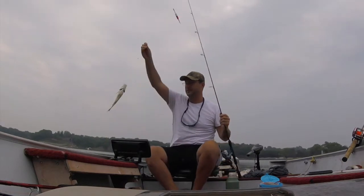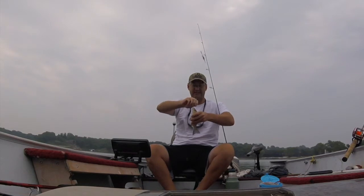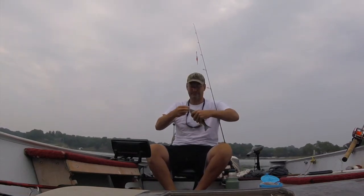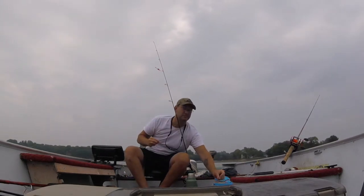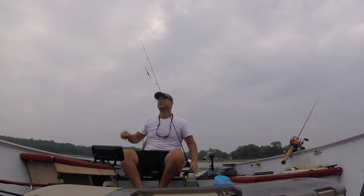Crappie on yellow bass. Of course, I often find them hanging out in the same spot, so not a totally bad sign. Believe it or not, I've actually eaten those before. They're not too bad. I'm gonna cut that red line out of them though.